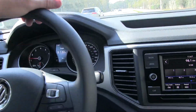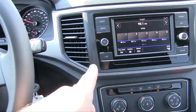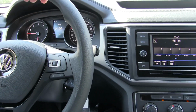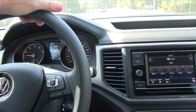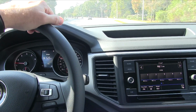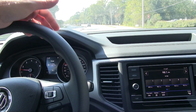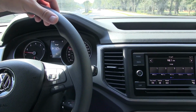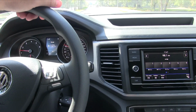Anyways, a few things you will not have on this car compared to your higher trim level Atlases. First off, no push start or anything like that in this car. It's just the old traditional key, put it in there and turn it and crank her up, vroom vroom, right? Push start's not that big of a deal to me. It's nice to have, it looks nice, but it's just as easy to put the key in there and crank it up.